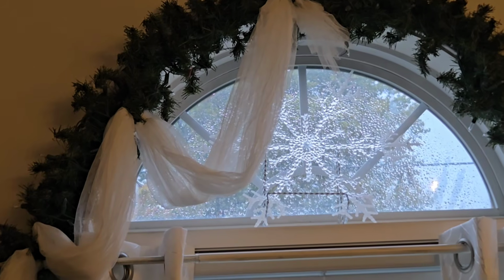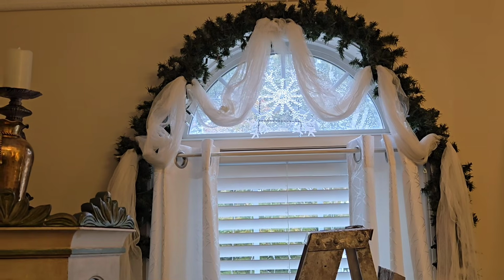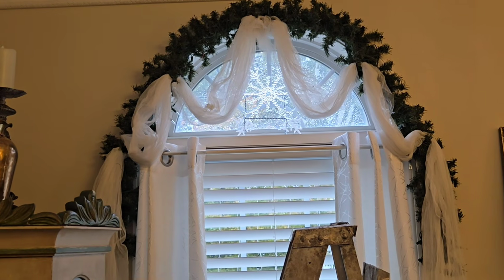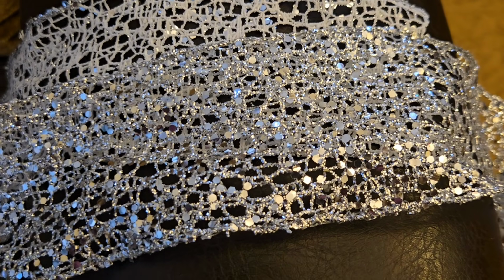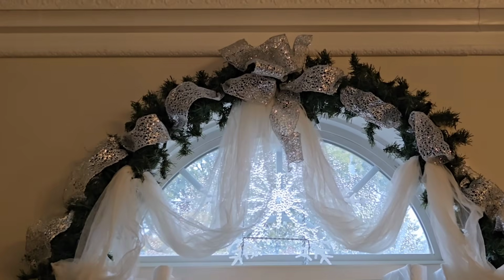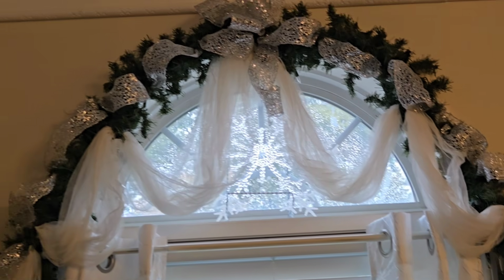Next, I'm going to use this tool, and I'm hoping it gives like a surreal kind of a look to the window. So I started by draping it on one side, and then I worked on the other side, and that's what it looks like. Next in is this Costco silver glitter ribbon. And this is what it looks like with the tool and the ribbon.